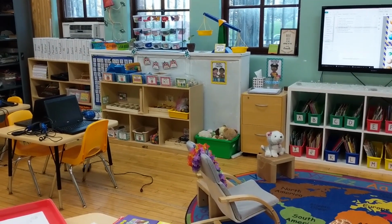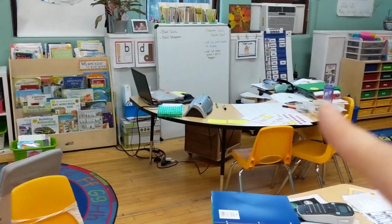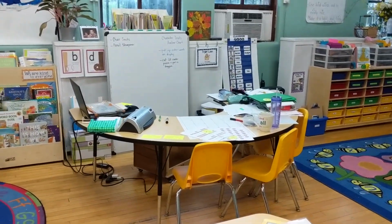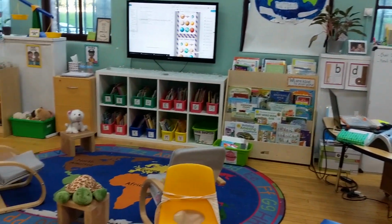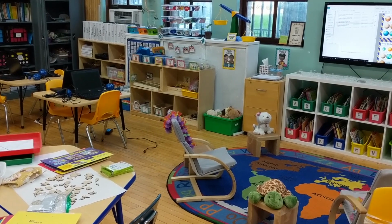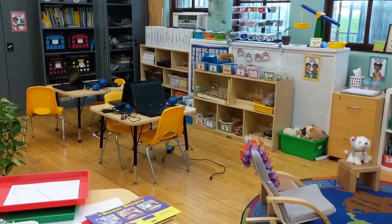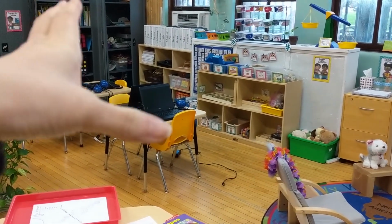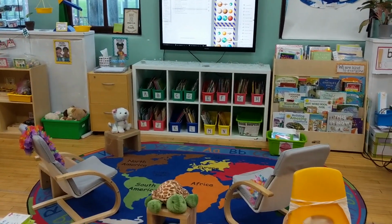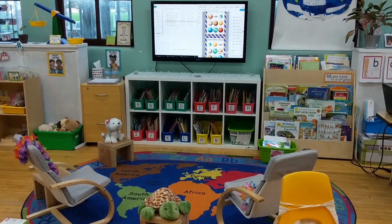I had to put the math shelf there because the math shelf used to be here, which is now where I'm keeping my guided reading table. And I also had the library all the way in the corner. I used to use that shelf for my stuff. That shelf still has my teacher stuff, not much in there for the kiddos. So that used to be my little library corner. I moved that to the middle of the room, which is now right here. And I think it looks really cute over there.